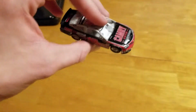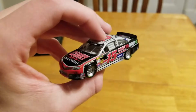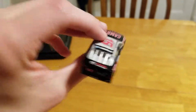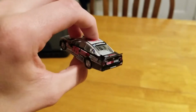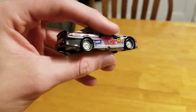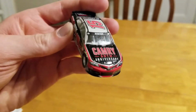But anyway, let's start with Clint Boyer's Camry 30th anniversary car. Pretty good. I'm glad that's not like the NASCAR Authentics cars of this era where they're really wide and they just don't look all that great. I'm glad this actually looks normal for a car of this era. Of course, I don't think Lionel was making it back then. I think it was another company that was making it. I don't think Lionel started making it until like 2016, I think.